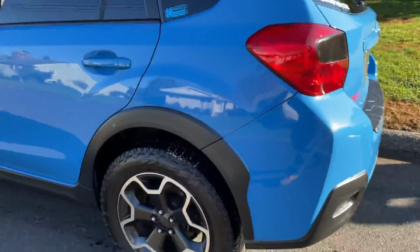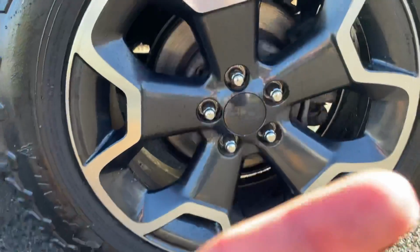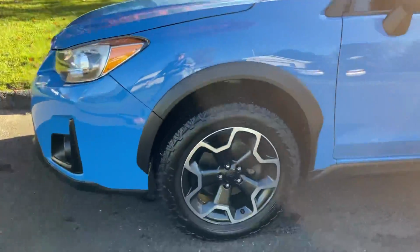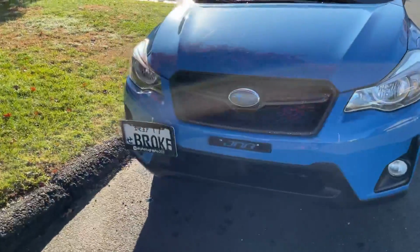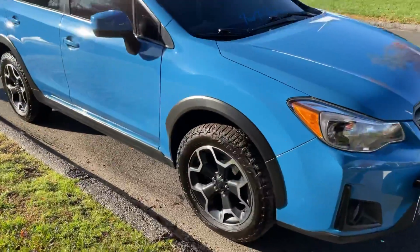All right, guys, so my buddy Kyle just finished up washing off my baby, my blue turd. As you can see, he did a killer job. Looks a hell of a lot cleaner. No dirt comes off when I wipe my finger on it. Really nice and shiny now. He threw some tire shine on there, did the door jambs, cleaned up the plastics a bit.